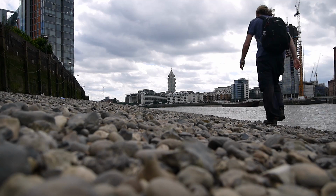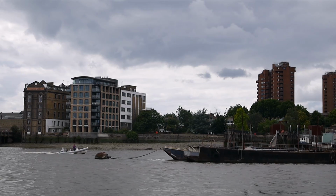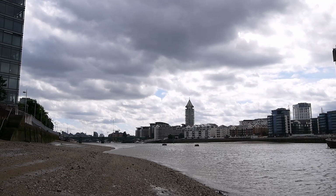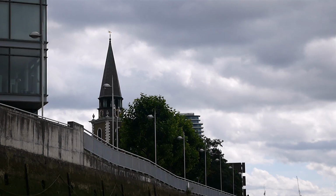I think, or I hope, I'm lucky enough to have caught the river at the right point of low tide, where I can make it round to St Mary's Church, Battersea, which is where William Blake got married. Yes, I'm really lucky. There's the spire of the church poking up there. Fantastic, particularly in light of the start of this walk with the snippet of William Blake poetry and being close to a house where he spent his most productive years.